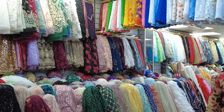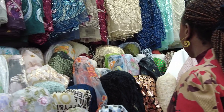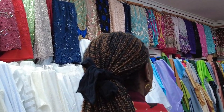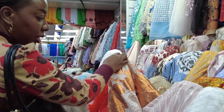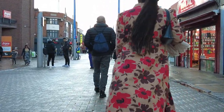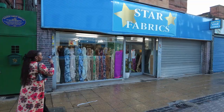This is one of those markets that I definitely came to a lot when I was in fashion school, because it was a good location from where I used to stay. Now for this gown, I knew I wanted something that had a little bit of shimmer but was on the lighter side of things. I went into a few shops before I found one towards the end of the market that is called Star Fabrics. This is where I found what I liked.